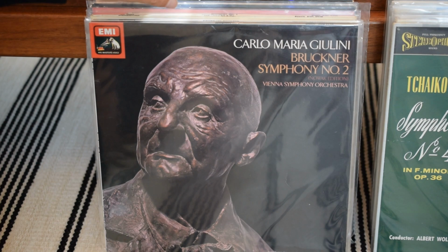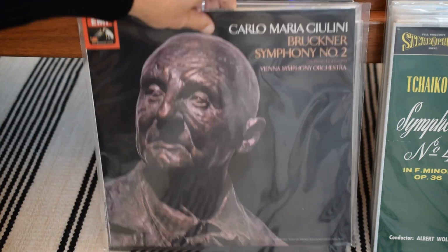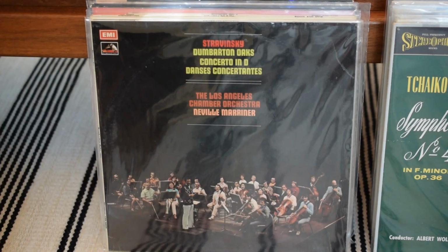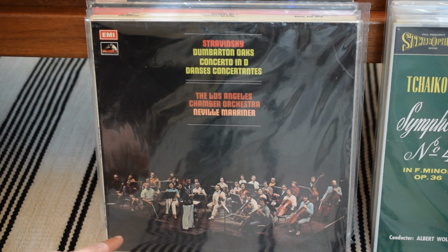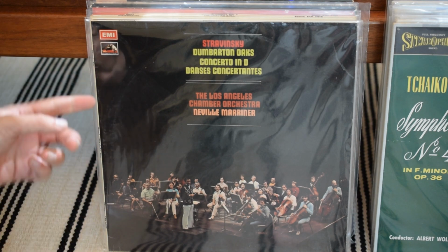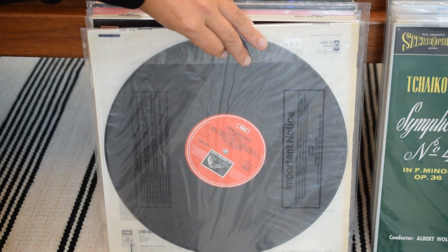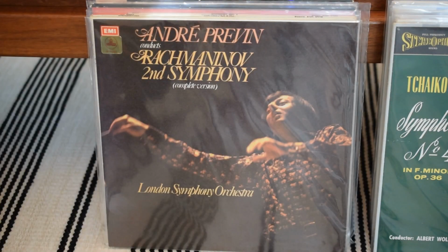Carlo Maria Giulini, Bruckner number 2. This is a really, really great recording, this one. I listened to this yesterday. Some Stravinsky, Concerto in D. I've never heard this combo before. The LA Chamber Orchestra with Neville Marriner conducting, kind of a weird combo. Excited to hear this one. I haven't gotten to it yet.